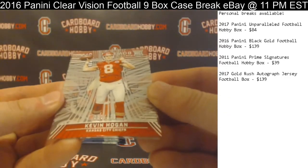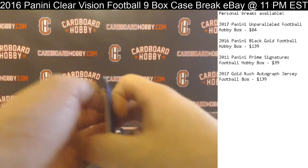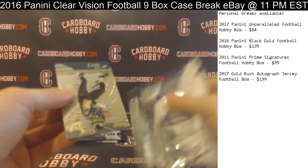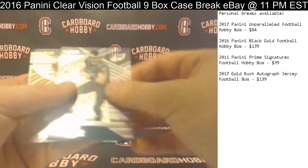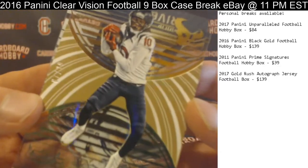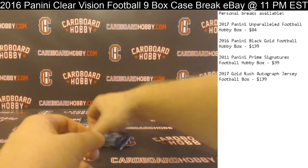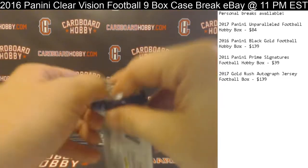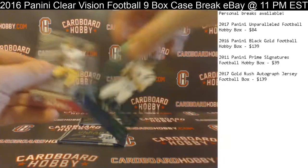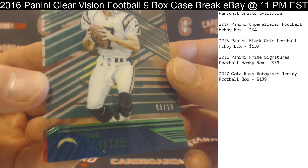We got a Kevin Hogan here, 288 out of 999 for the Chiefs rookie. Pack one here. Box 9 of 9. Once again, we do have one random as of right now, coming up between the Seahawks and the Jets. That's coming up right after we're done here. DeAndre Hopkins here, 7 out of 29 clear shots. Texans. We have a 5 out of 19 Doug Flutie, and that's going to your Chargers.